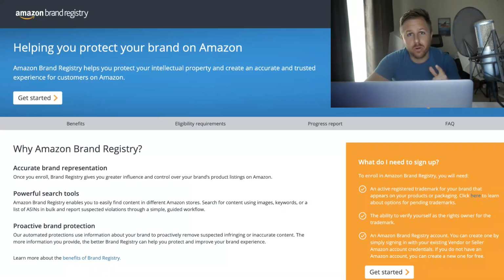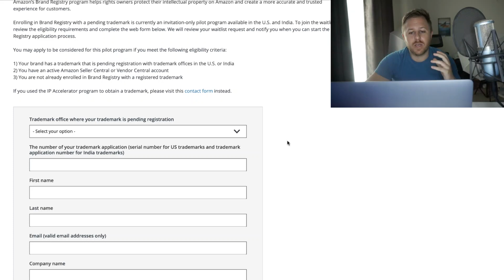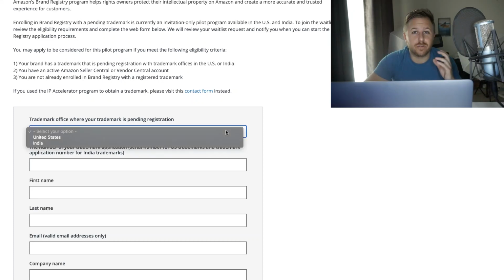So we're gonna come down here and it says, what you need is an active registered trademark for your brand that appears on your products or packaging. And then right here, you'll see, click here to learn more about options for pending trademarks. So we're gonna click right here. And then it's gonna bring up this form that has you fill out all of this information. It's not that hard, it takes a couple minutes, but I'm gonna go over it to make sure that you can do it right.